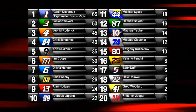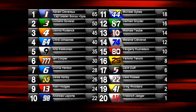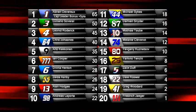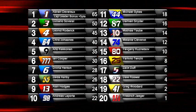Chris Johans, we're not sure what will happen to him after this race, but if Johans is given a time penalty, then that means that the four title contenders finish 1, 2, 3, 4 in the race. And that would also move Ian Cooper back up into the top five.